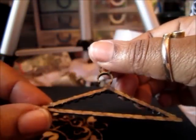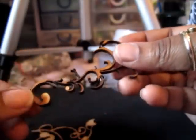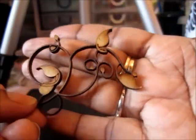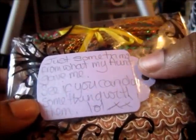Oh, look at that. That's brilliant. Oh, look at that swirl. Yes, I'm going to have to go and invest in some of these because these are in the hoard vault. Beautiful. Absolutely beautiful. And they're made out of wood. Who would have known that? Okay. Oh my Lord, there's so much in here. It says, just some trims from what my aunt gave me. See if you can do something with them. You know I can, you always use trims.